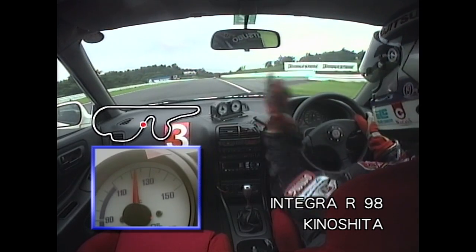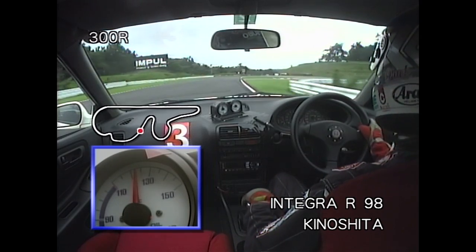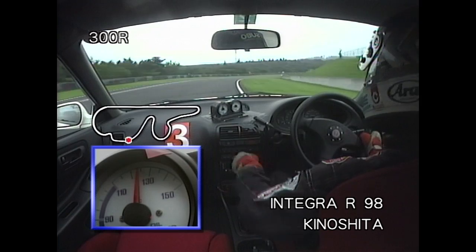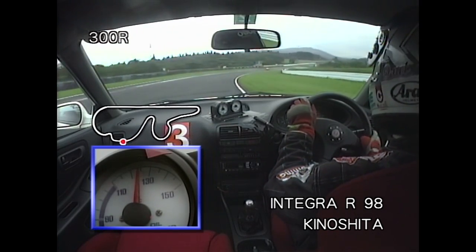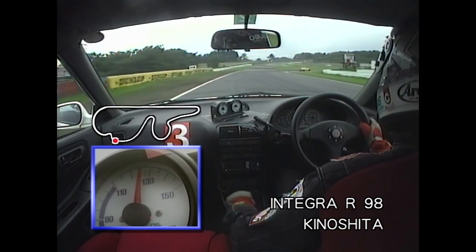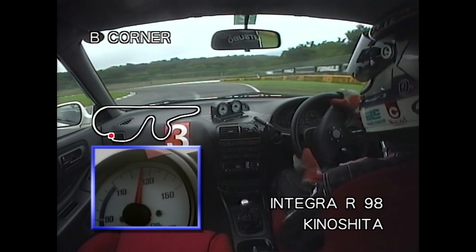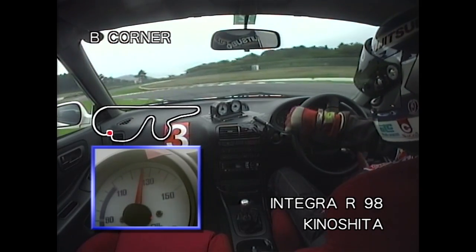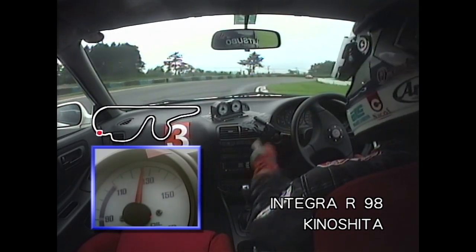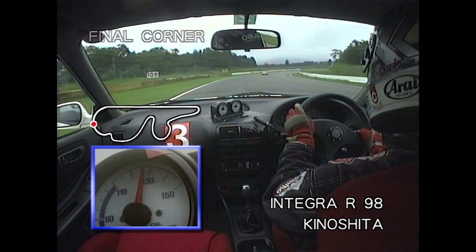Hey, I see an RX-7. Probably his oil temperature must be rising too. Whoa, so is mine. I'm turning on the heater. Holy cow, it's hot. Too hot. Like a hot tub. Whoa, this is real hot. It's up to 130 now.